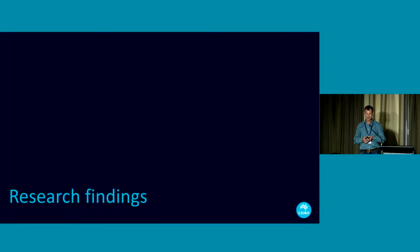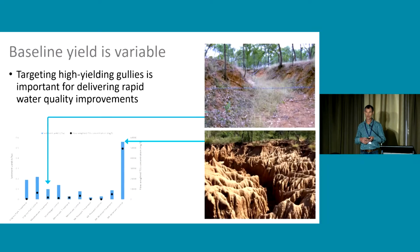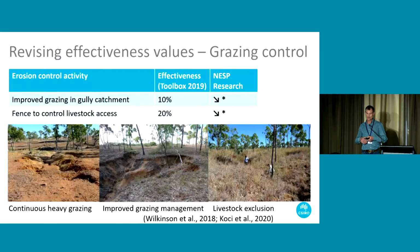So in terms of the research findings, firstly, as Rebecca mentioned, the baseline yields really are very variable. So for example, the gully on the top had less than a fifth of the sediment yield of the gully on the bottom. And so that means that targeting high yielding gullies is really important if we're going to deliver rapid water quality improvements. And so then we did some experiments on individual erosion control practices to look at their effectiveness.